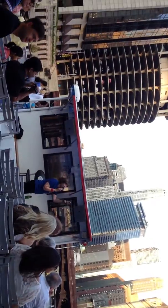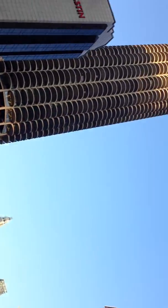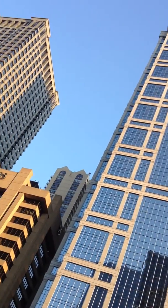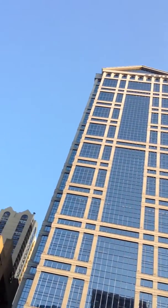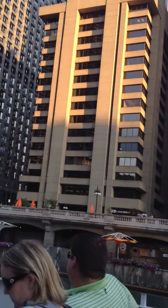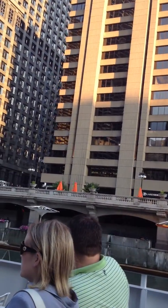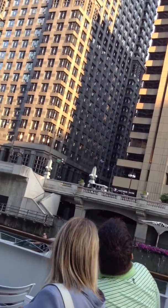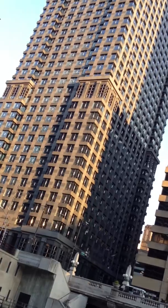77 West Wacker, Spanish architect Ricardo Bofill. That's a beautiful example of postmodernistic architecture. It's a reaction to modernism, those black box buildings we kept seeing. Postmodernism combines a variety of styles together. So Bofill has merged for us that classical stone, the modern glass, and adorned the very top of the building with a Greek-style pediment, which is why it's such a beautiful example of postmodernism.